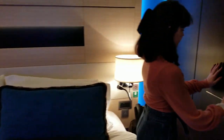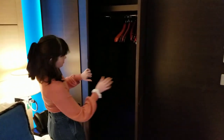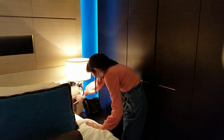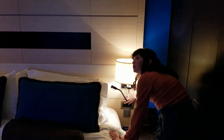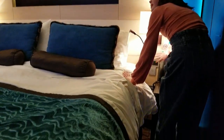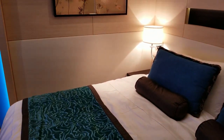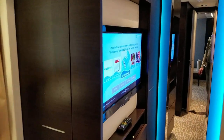The storage over here, a wonderful huge closet, and then Delaney discovered a feature with the lights. You can turn these really cool blue lights on. There's lights above the bed. You can do just different things. See, we have a full-size mirror, another television with storage, drawers. Come into the bathroom, there's storage on either side here.